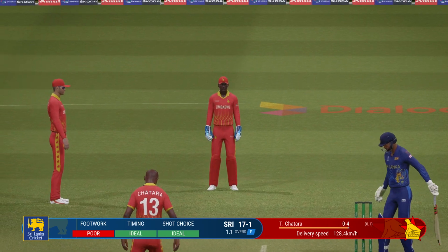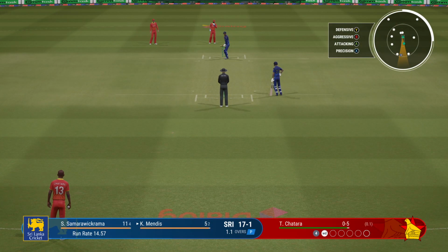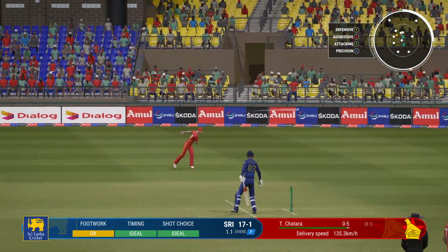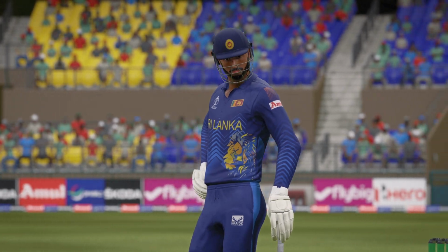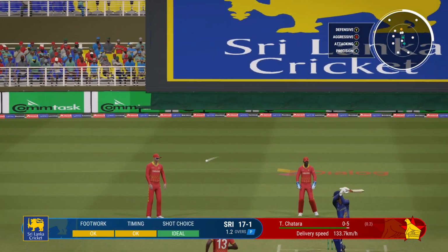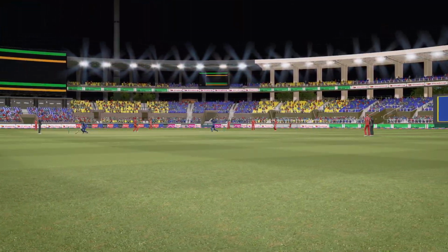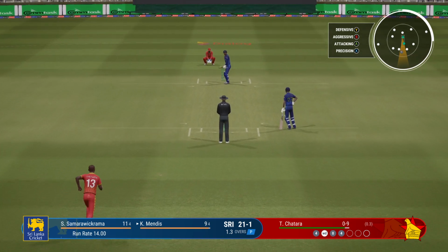Beats the bat. Jeez, how has that missed the stumps? Peach of a delivery. Square cut. Finds point. No run. Nicked it, and it's going to go all the way to the boundary. Always difficult to focus after what happened last ball, but you just got to stay positive and believe the wicket's going to come.